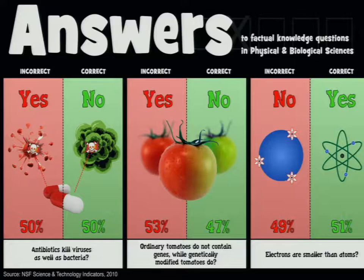But when we probe a little bit more in terms of what the general public currently knows in terms of basic physical and biological knowledge, we find out, and this is just 3 of the 14 questions that the survey conducted by the NSF does: 50% of people do not know that antibiotics are not effective against viruses. 50% of people believe that non-GMO tomatoes have no genes. And 50% of people believe that electrons are bigger than atoms. So again, just a small close-up to the picture of what the public understanding of science is.